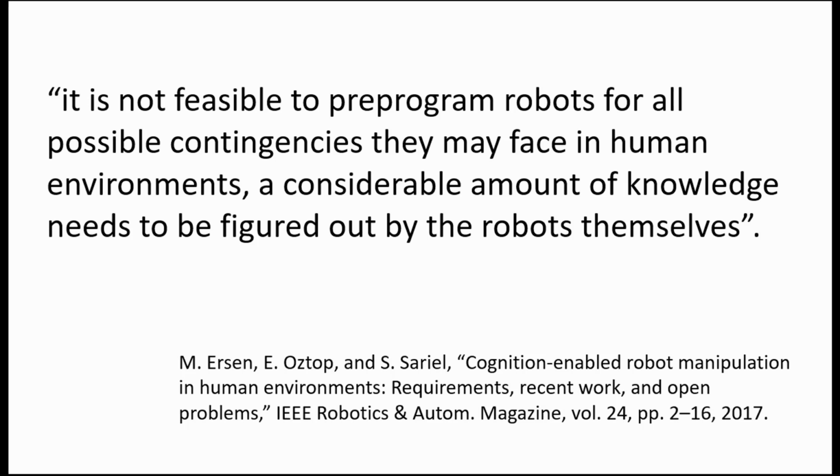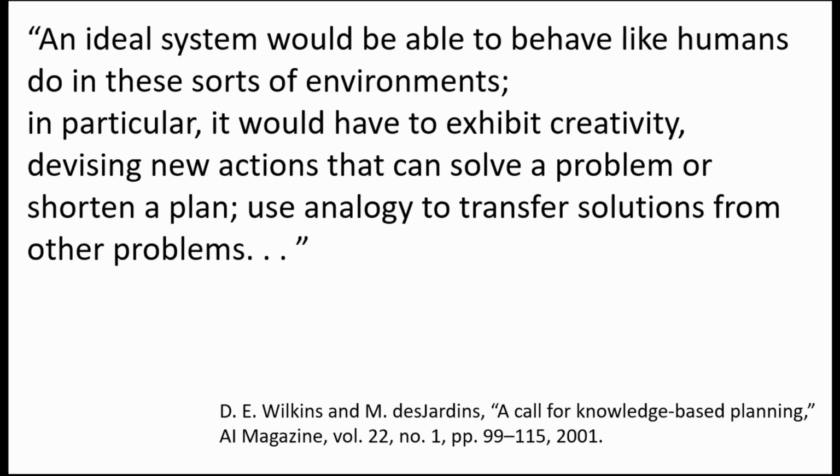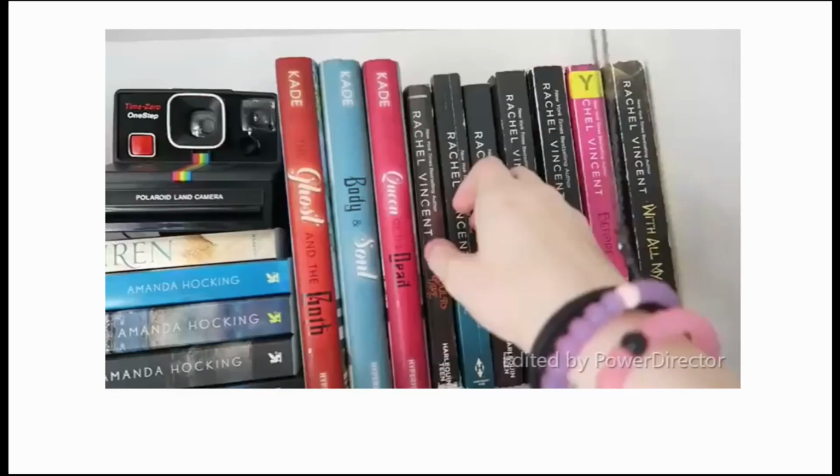So just a couple of quotes from some robot overview papers. It's not feasible to pre-program robots for all possible contingencies they may face in human environments. A considerable amount of knowledge needs to be figured out by the robots themselves. And that's definitely what humans do. And this is a very old paper: an ideal system would be able to behave like humans do in these sorts of environments. In particular, it would have to exhibit creativity, devising new actions that can solve a problem or shorten a plan, and use analogy to transfer solutions from other problems. That was in 2001, a paper to do with planning, but it's still very valid today and it still hasn't been solved.